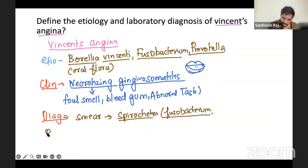For etiology and laboratory diagnosis, you're going to write only the smear microscopy: you check for spirochetes and fusiform bacteria. Treatment is metronidazole, and if surgery is needed, it will be done accordingly.